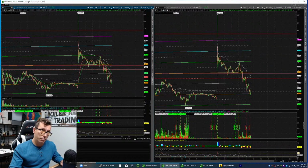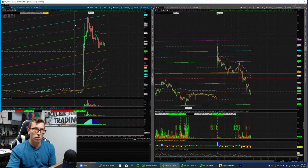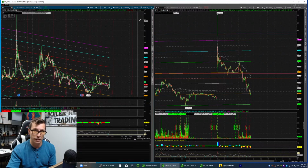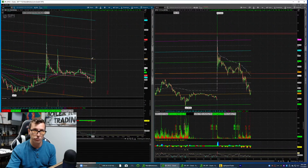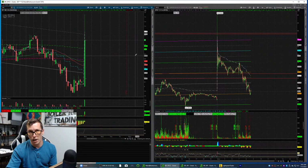All right, now we're going to pop over into some pennies. So we have SPI that was moving this morning or started moving this morning. I took a long up here pretty much right at the highs, closed into this red candle for a loss of like 170. The only reason I did that was I was trying to get us up to the +1 deviation mark, but it was unsuccessful. We just shied away from it. So kind of sucked in that regard.